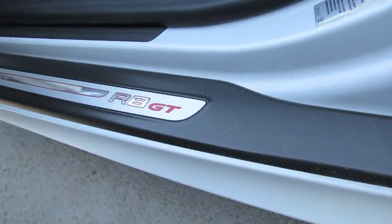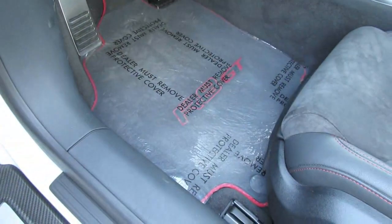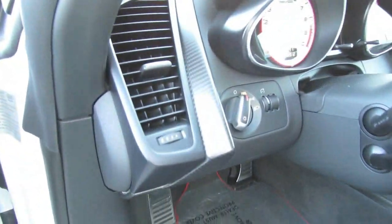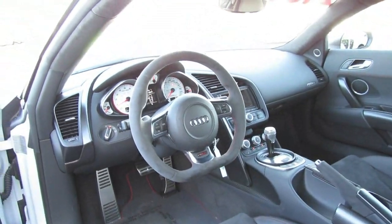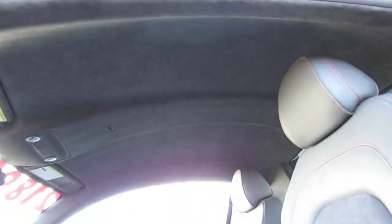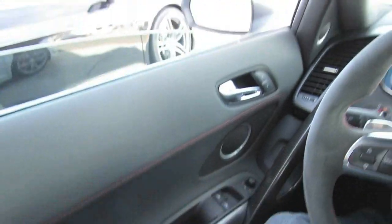Greeting the door sill is a set of carbon fiber and aluminum door sill plates that are partially polished, as well as embroidered floor mats, aluminum sport pedals like I mentioned earlier, as well as a full manual tilting telescoping steering wheel. You can see some of the carbon fiber wrapping around the dash, and everything's nicely finished off with that full black Alcantara headliner with crimson red color contrast stitching. Shut her up. Beautifully solid.